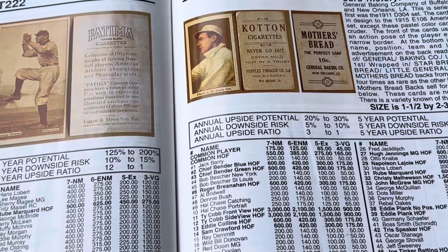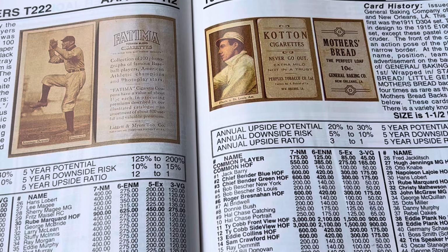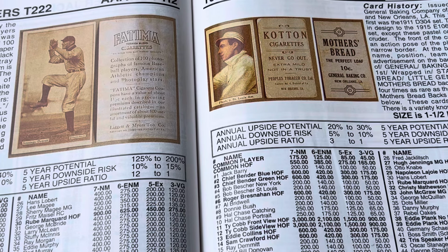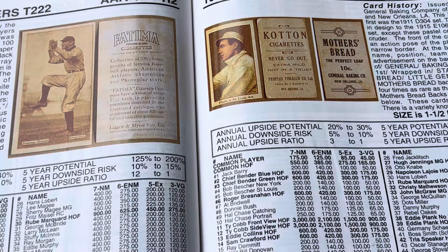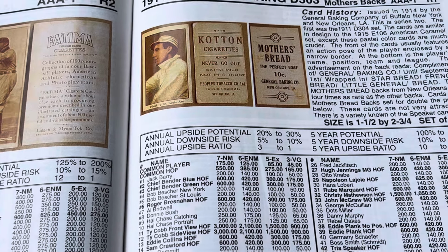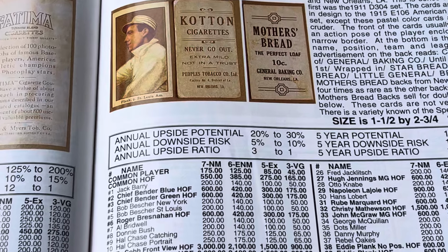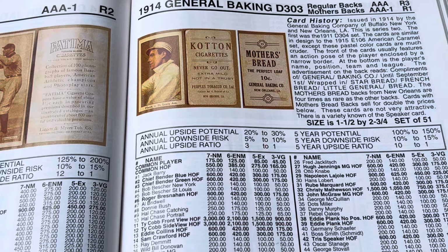Moving on, now we get to the General Baking, 1914 General Baking. Now this gets a little more complicated because some of these were in cigarettes, and some of these were in bread, and they all look the same, but they are considered a 1914 General Baking D303, regular backs and mother's backs. And these were issued in 1914. Let's take a look at these here. These were issued in two series. The first one in 1911, which is D304, and then this one, which is the D303.